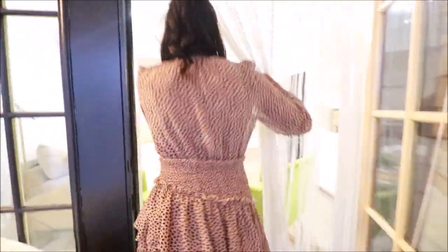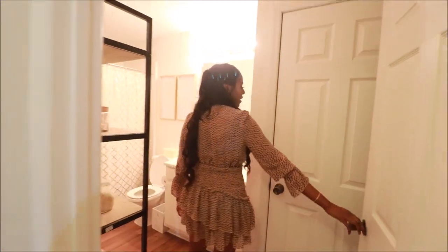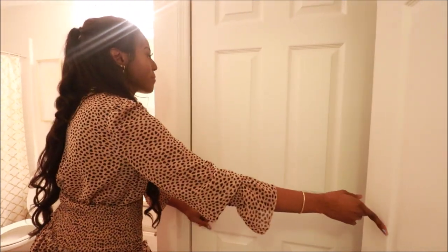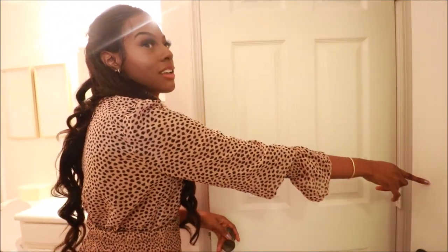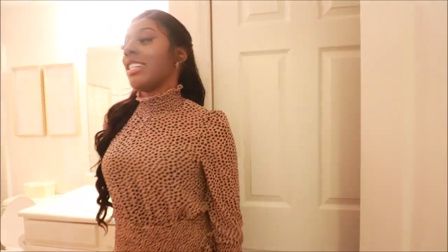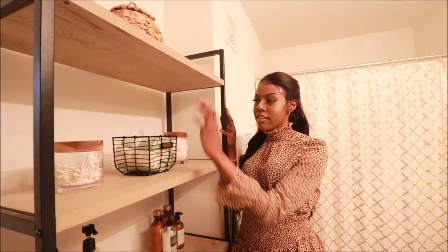Bye, Maggie. Next room is the bathroom. Let's go in. This has like the air vent or something. What is it called? I don't know. It has the unit in there, and controls the thermostat, and has the filter in there. Yeah. So, this is the bathroom, and we have this empty space here.